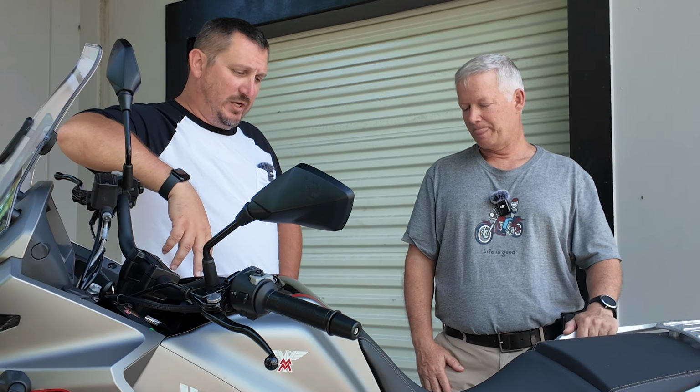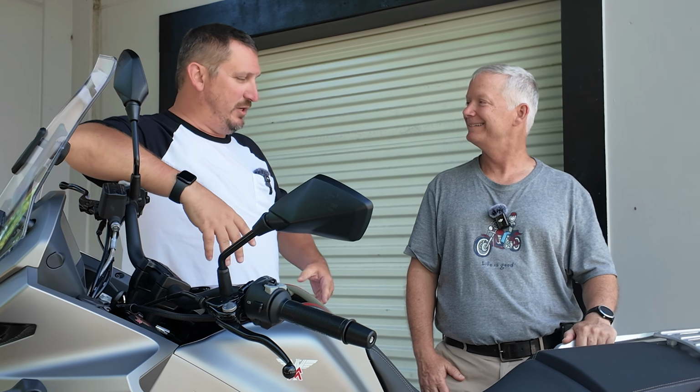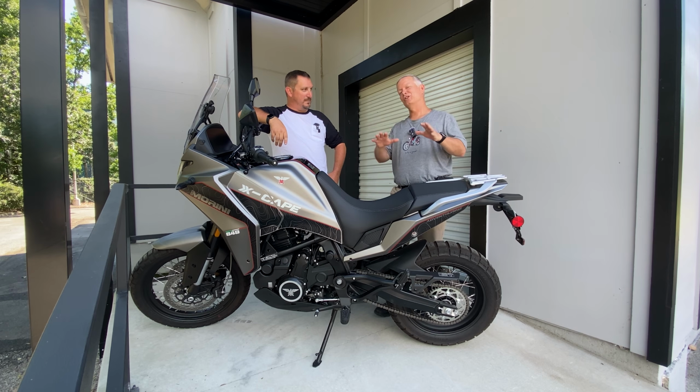And I will say the other cool thing is the color schemes. They come in a beautiful Italian red, and then they've got this nice grayish silver color, and then they've got a really nice gloss black. I'd be all over this gray. So yeah, this gray color, I've been falling in love with the last 2 days I've had this bike. The red kind of reminds me a little bit of the Africa Twin.